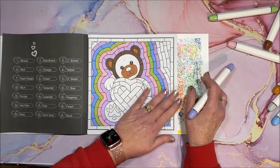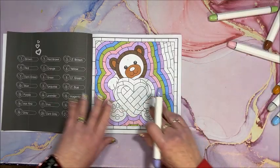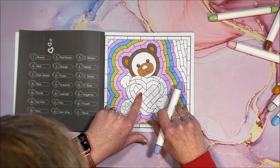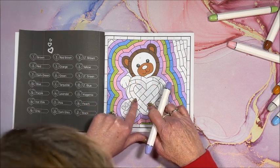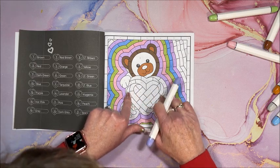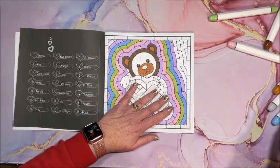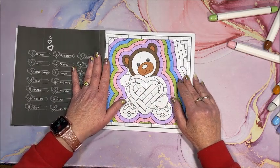So this is what our adorable little teddy bear is looking like. Didn't color in the heart. We have number 4s, which I'm assuming, yeah, that's going to be red, and number 10 around it is going to be blue, and 11 is turquoise. So red, blue, and turquoise. Ooh, that's going to be pretty. So you'll see this picture at the end of the month when I show what I have colored this month.